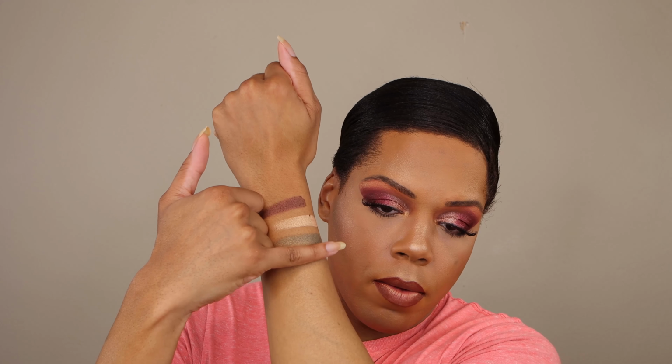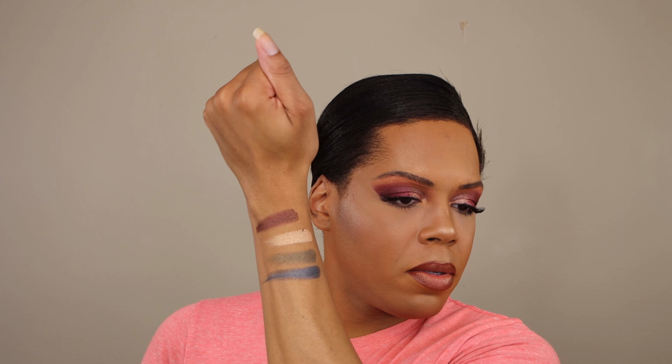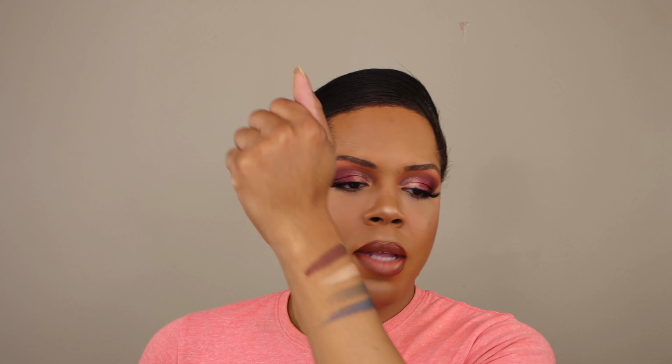This next one is 5th Avenue. We have Bronx. And then we also have Claudia. Like, look at those shades. Those are the most beautiful, richest earth tones. And it's just crazy. No matter which way you go with it, it is the most beautiful, most blended.